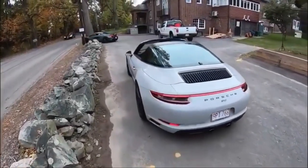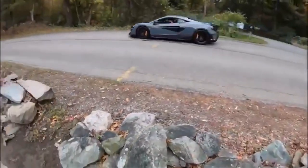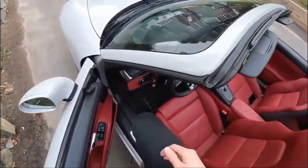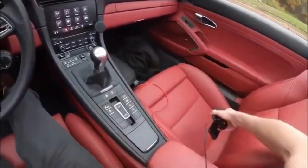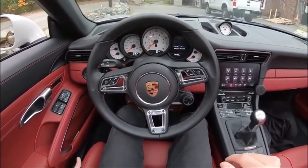Today we have two very special turbo cars. We're going to start with this 911 Targa 4 GTS, then we're going to move on to the 600 LT. Of course this has basically the coolest mechanism in the business. We're going to start out with that, and then we're just going to go for a nice drive.